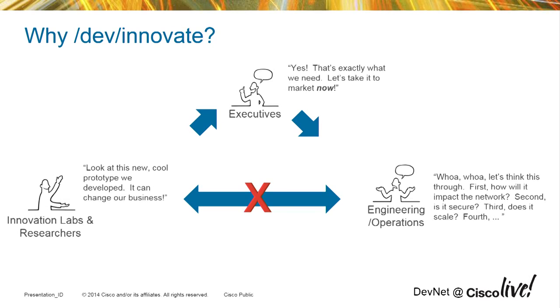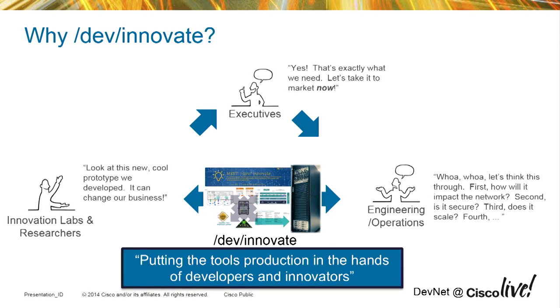So how can we change that? That's the goal of Dev Innovate. What we're effectively doing is taking an entire engineering build of the things that networks are built upon today, virtualizing them, putting them in a small platform, exposing the APIs, and allowing the innovators to start building their applications on the kinds of networks and systems that are deployed today.